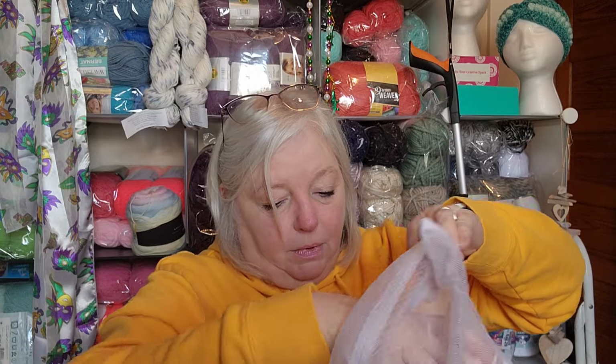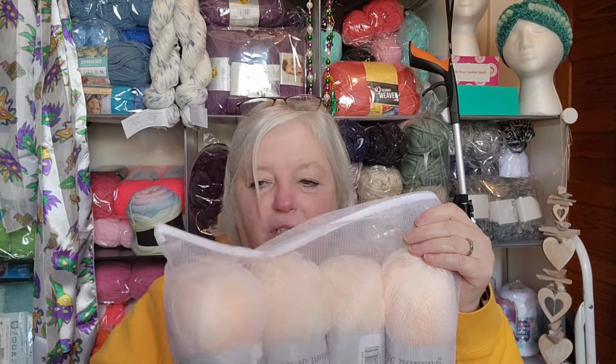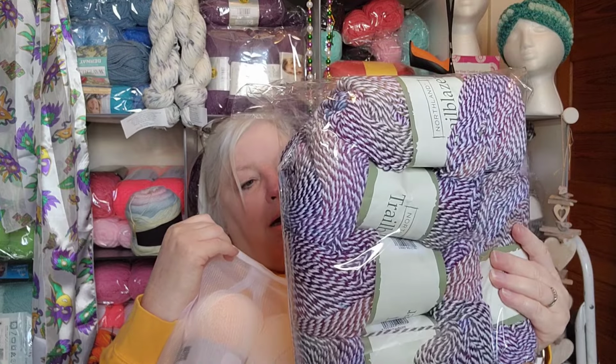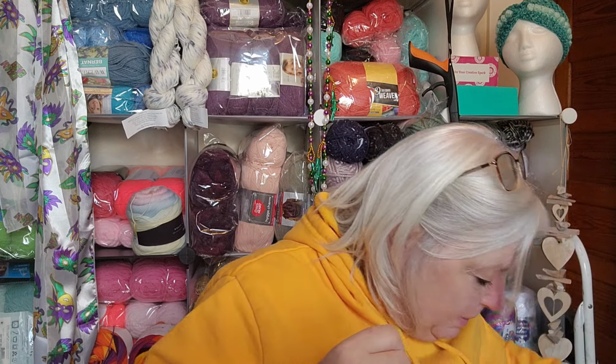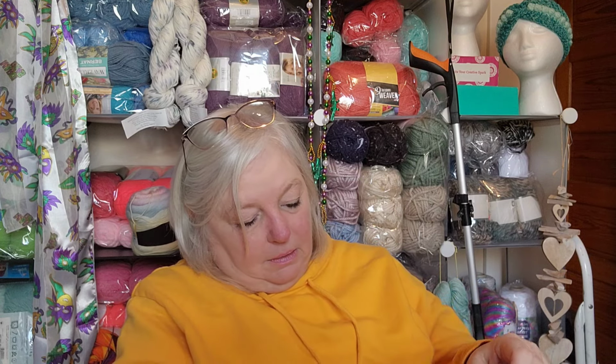Let's just see. That's 2, 3, 4. So the 5th one could probably squish in here, which is 5: 4 this way and 1 on the side, which doesn't stack really well when you get it in that odd shape. But maybe I could squish it down, putting 5 in here this way, if I was doing it on a flat surface instead of up in the air.